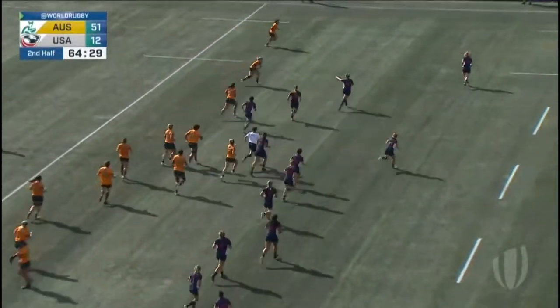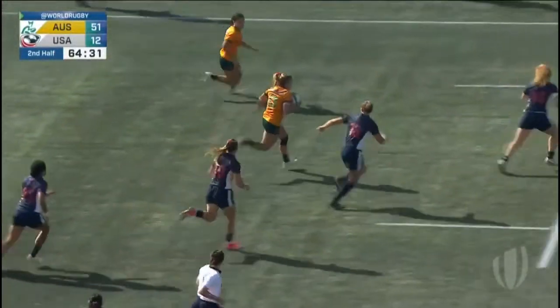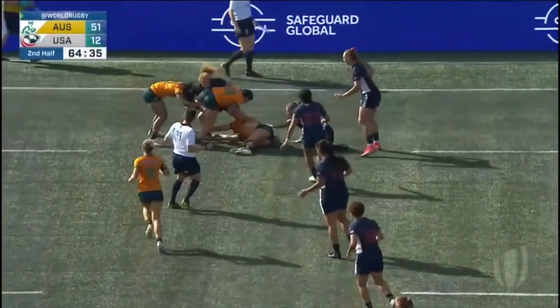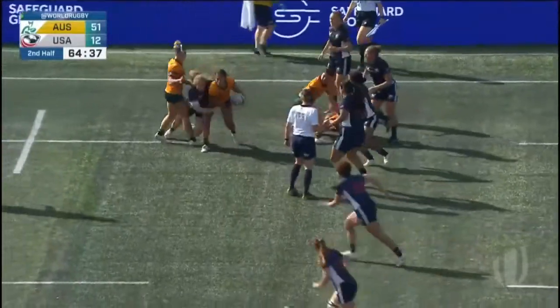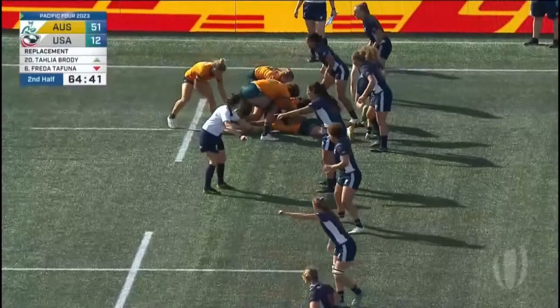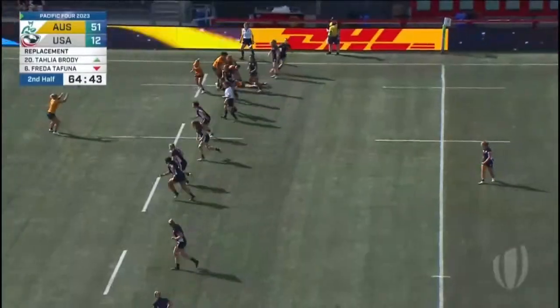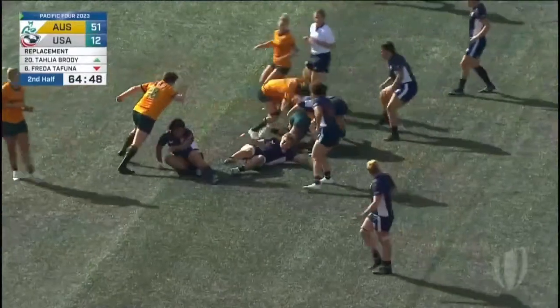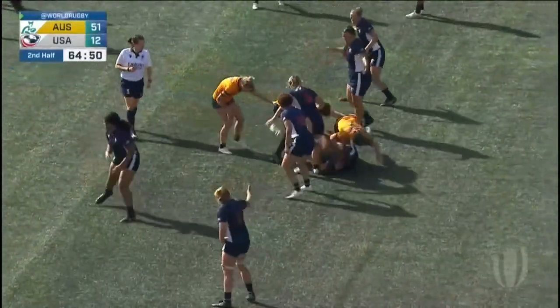So, more Australian possession. Looking to work the give and go. This time it doesn't come off. Nice counter ruck. And yeah, great effort there on the wing from Getovo. That's the kind of no quit you want to see if you're the American coach. And again, good line speed from the Americans.